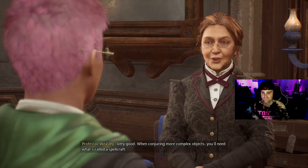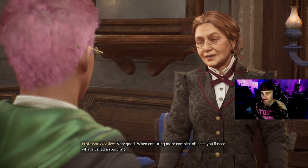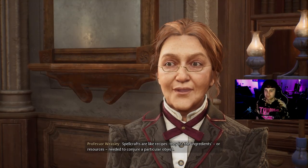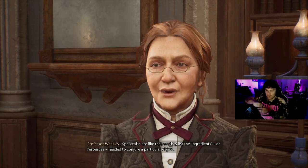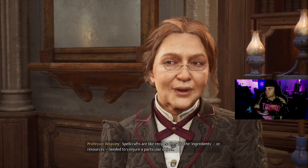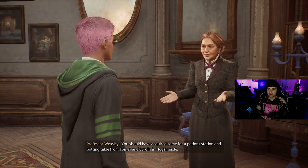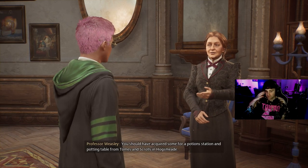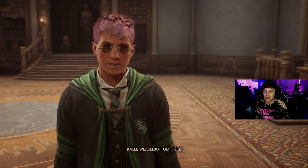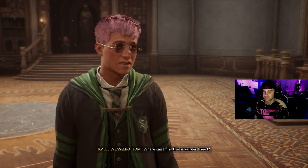Very good. When conjuring more complex objects, you'll need what's called a spellcraft. Spellcrafts are like recipes. They list the ingredients or resources needed to conjure a particular object. You should have acquired some for a potion station and potting table from tomes and scrolls in Hogsmeade. I did. Where can I find the resources I need?